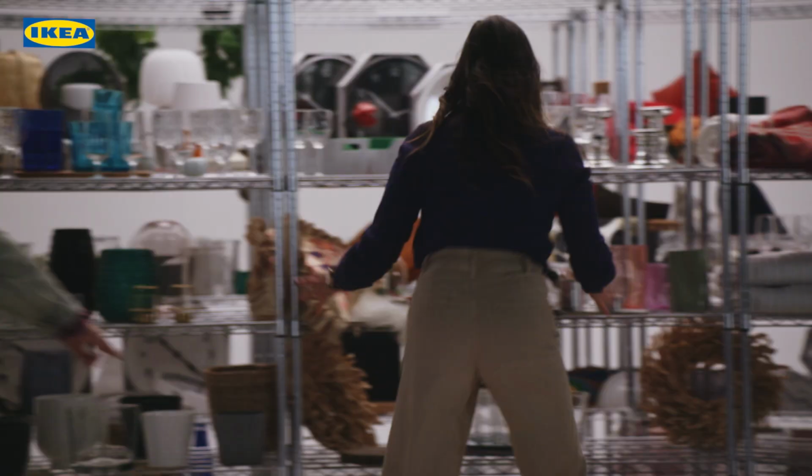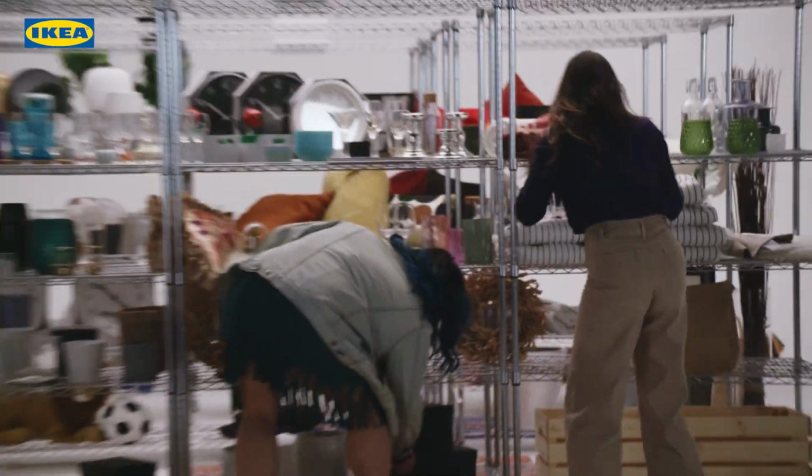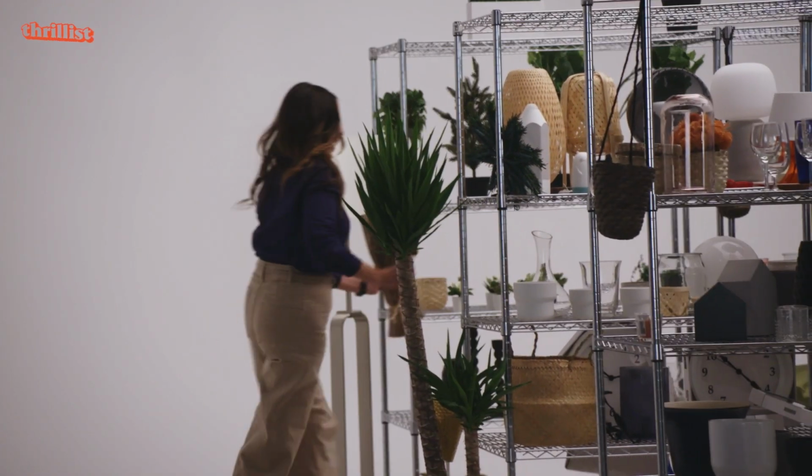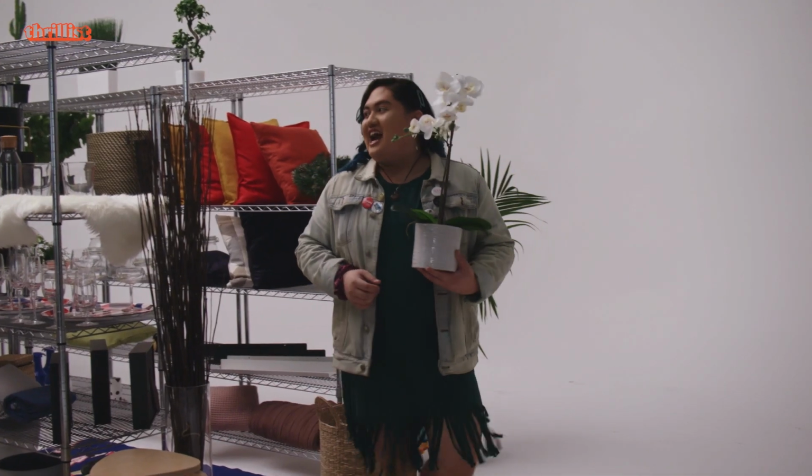Oh. Don't grab that, don't grab that. It's mine. No. Christian and I are best friends. Hi. I'm gonna kick your butt. I'm gonna kick you, okay? Great. She doesn't like to admit this. Did you find something? Yeah, I did. I found an orchid.